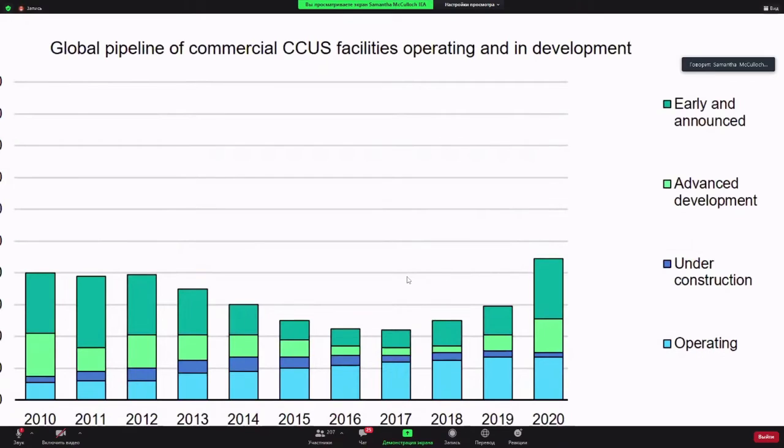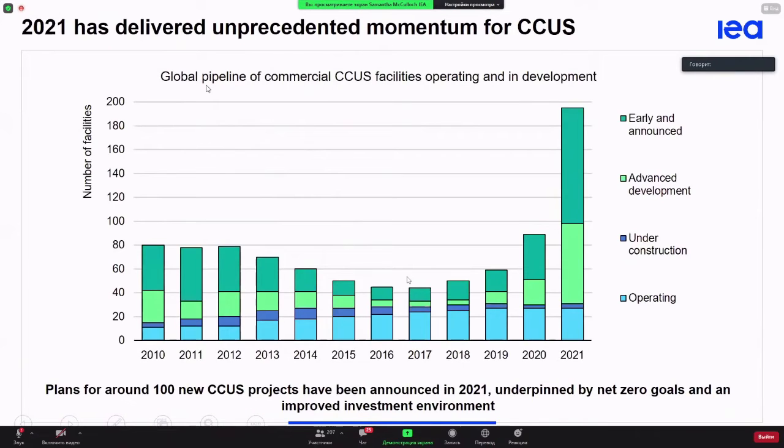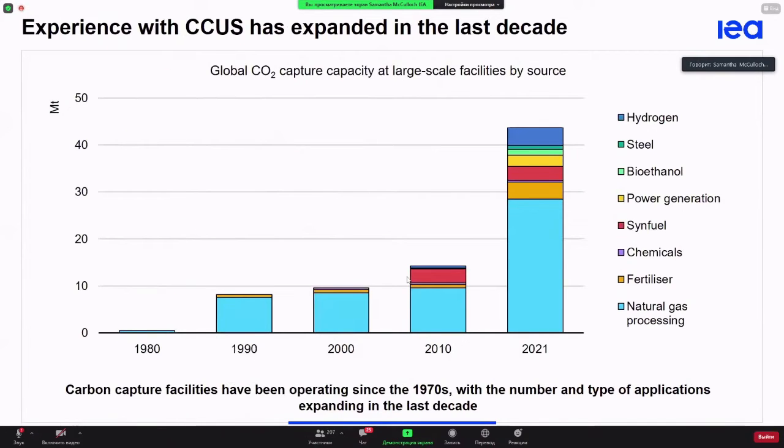Looking more at the investment interest and the pipeline of projects here, I'm showing you. Sorry, Samantha, can you please squeeze your presentation, because we cannot see the left part? Yes, perfect. Thank you. Can you see now? Yep, perfect. Okay. So I'll go back. Did you see that? So that was the screen in case you're missing it.